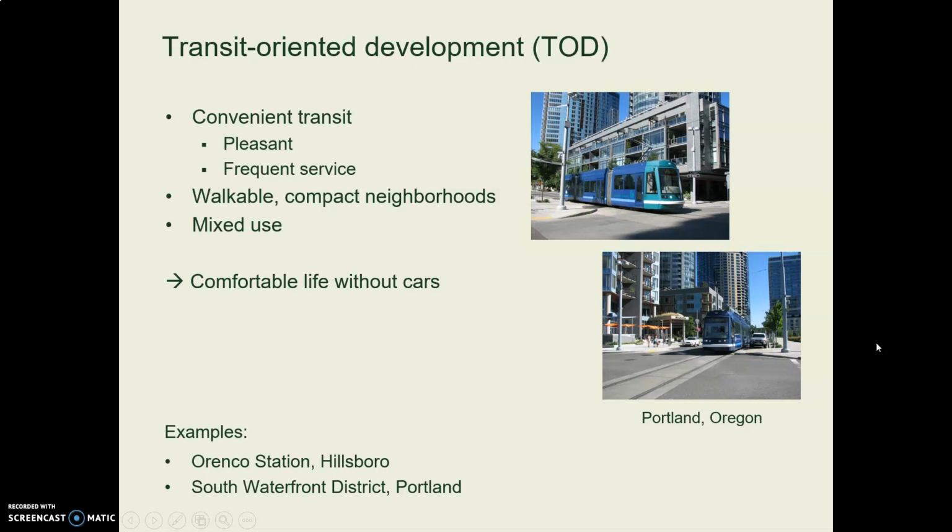And two examples in Oregon are Orenco Station, which is a transit-oriented development in Hillsboro, and the South Waterfront District in Portland, which has LEED for Cities, formerly LEED Neighborhood Development certification.